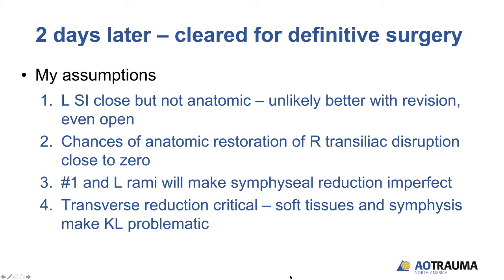So Keith, your concern about the inability to get a perfect restoration of the transiliac disruption in the face of a symphysis dislocation, is it less critical there since it shouldn't affect your transverse? It will make the symphysis reduction, of course, imperfect though. Yeah, I mean, I think the goal here for the transverse is to restore a physiologic symphyseal hinge, which I'm not sure you can do surgically.